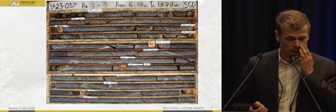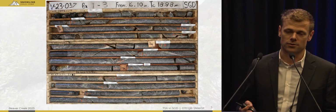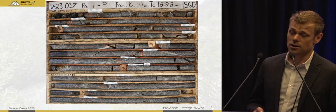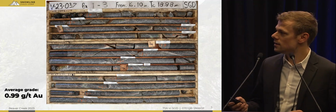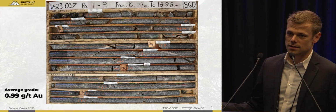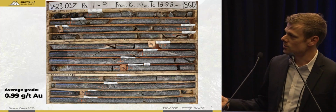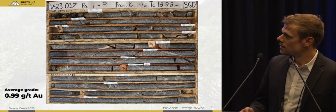Similarly, at Eagle, the closest operating mine of this type, they're operating at an average grade of 0.65 grams per ton, again with a 0.2 gram per ton cutoff. So it doesn't take much to make these systems work. That interval you're looking at, 13 meters, averages out to just under a gram per ton. So although the rock doesn't look like much, it's actually pretty exciting, and right from the surface.